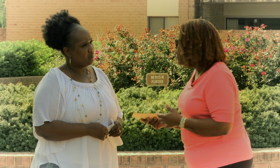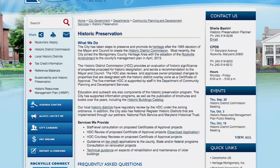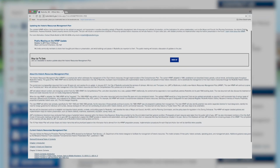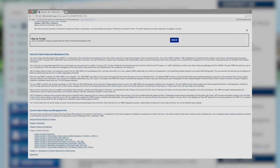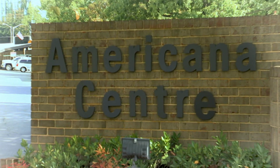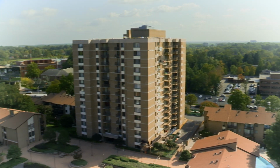And really all this information is on our website. We have a Historic Resources Management page, and you can find that at rockvillemd.gov. Go to the Historic Preservation page, and there's a link to that page, and it tells you all about it. You can actually link to the old plan and find out about it as well.